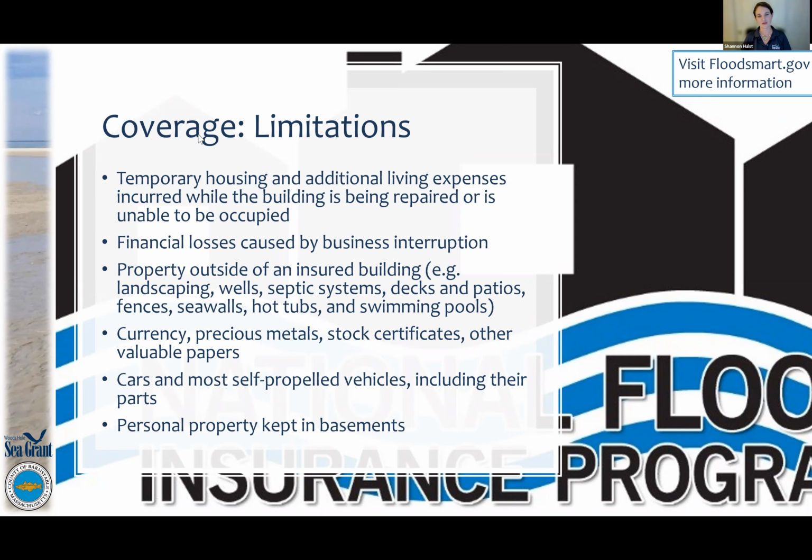But certainly there are a lot of basements still. So that's probably the most important thing for folks on the Cape to know, that there is very limited coverage in a basement.